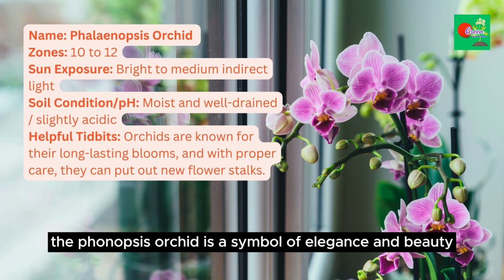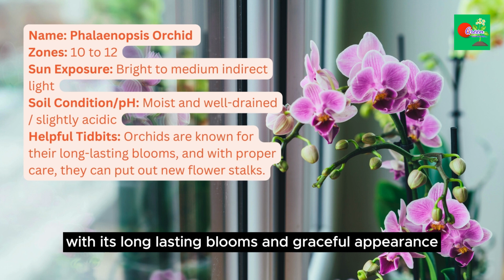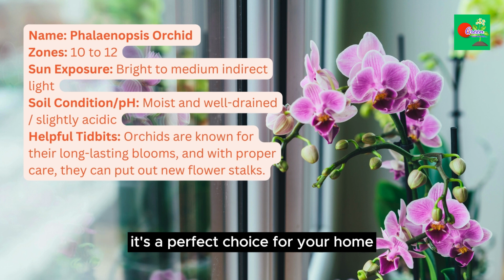The Phalaenopsis orchid is a symbol of elegance and beauty. With its long-lasting blooms and graceful appearance, it's a perfect choice for your home. Its stunning colors and intricate petals add a touch of luxury to any room.